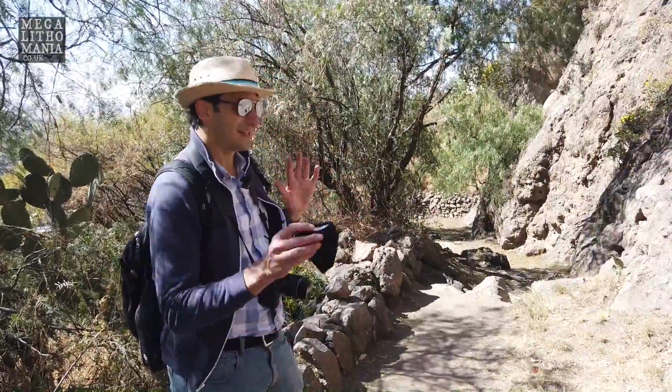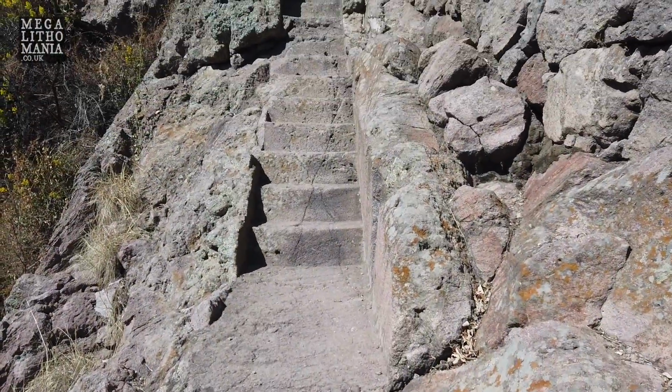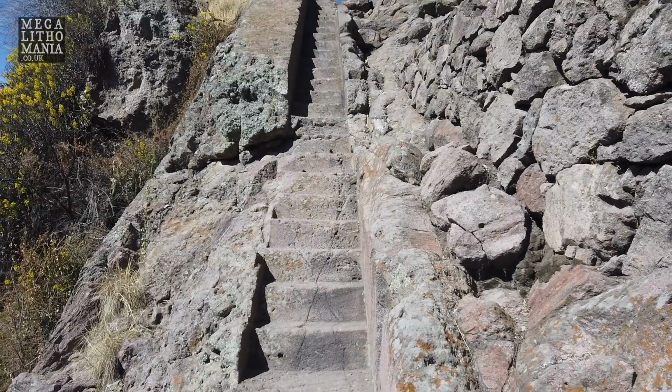The difference is a very striking contrast between this monolithic, megalithic construction and the post-classic construction which is typical of the Aztec period.